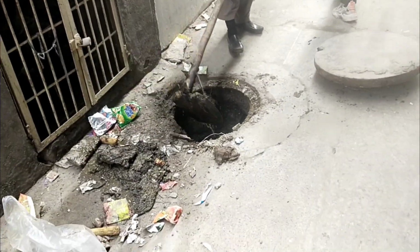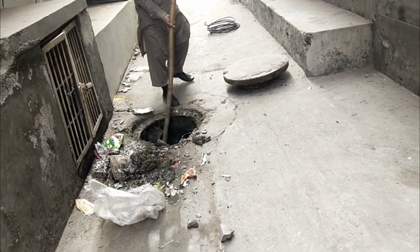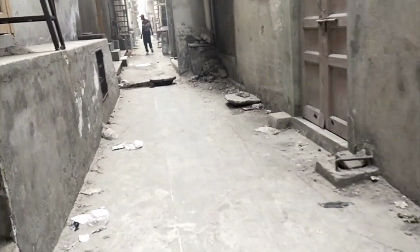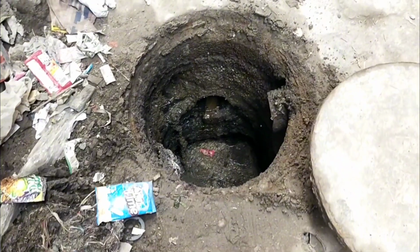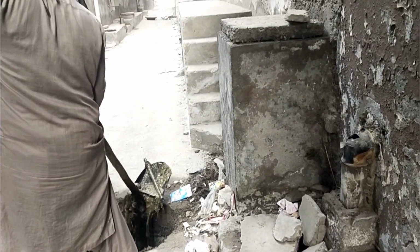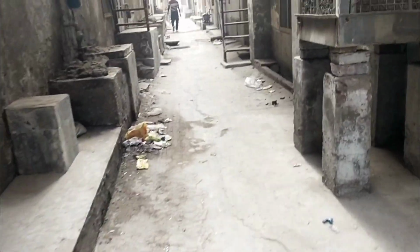The level is also decreasing in these previous manholes, and now staff is removing the floating materials so it won't flow into the sewer pipe and get the sewer line blocked again. There is still rubbish and sewage in the manhole, but it has become functional and the level is decreasing. Now staff is removing the waste, floating materials and rubbish from the manholes.